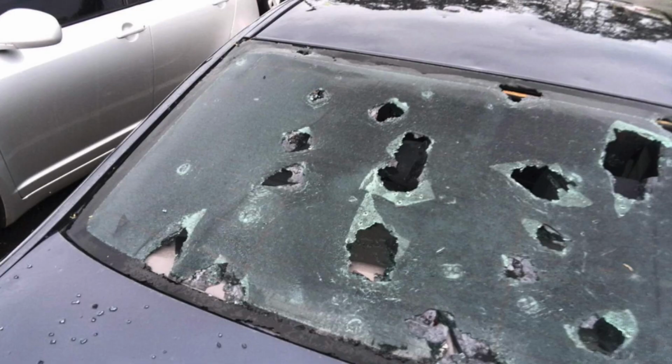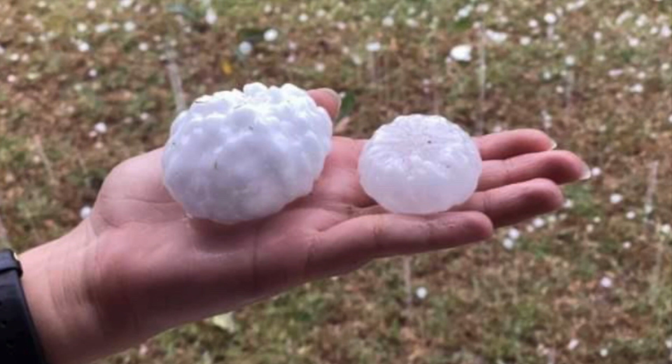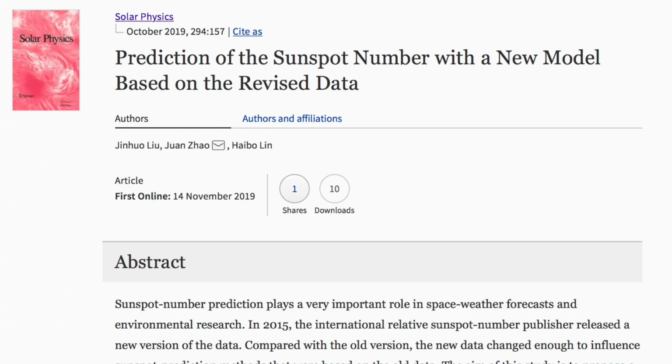Hail came down hard and wasn't exactly pebble-sized either. Some motorists were very lucky out on the roads, and at this size we are again seeing these ice stones venturing into deadly size. Let's start the science on the sun.